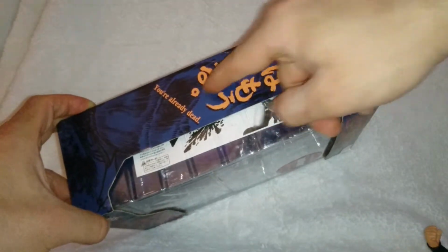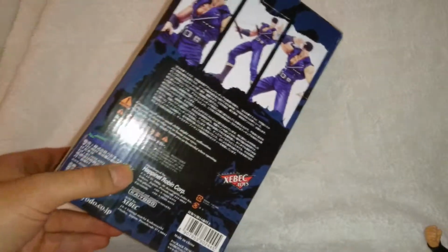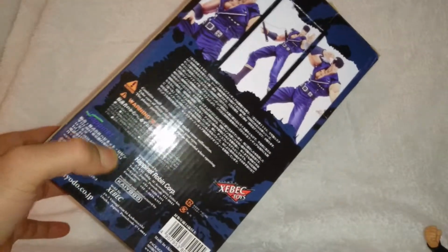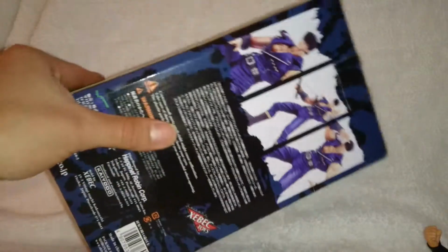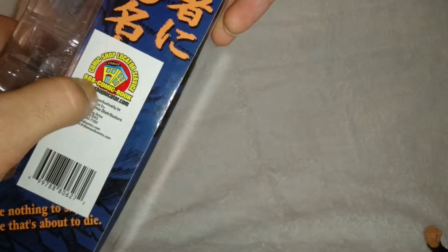Probably this says it in Japanese. As you can see, the back is Japanese. I can't read it. This is English, but the rest are all in Japanese. You can see some promo pictures of the figure, and here on this side, maybe this figure is from the USA, because it has a comic shop locator, so you can find nearby comic shops in America. And I have nothing to say to one that's about to die.